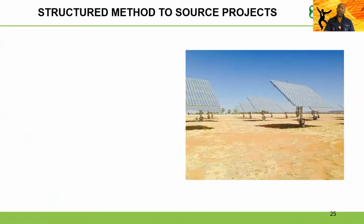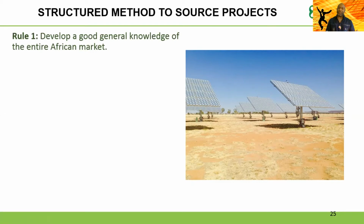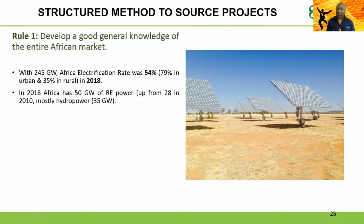So what is the first rule? Let's talk about it. First of all, you need to develop a very good knowledge of the African market. It would really be a little bit silly, let's put it that way, to just step into the market without understanding what it's all about. The African continent, just to give you an idea, has an electrification rate of about 54%. And you can see how it is split between the urban and the rural areas. In a nutshell, you have a lot more electrification in the urban areas, we're talking about cities, compared to villages in the rural areas.